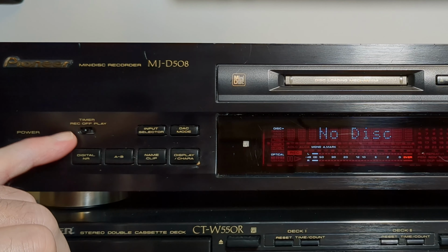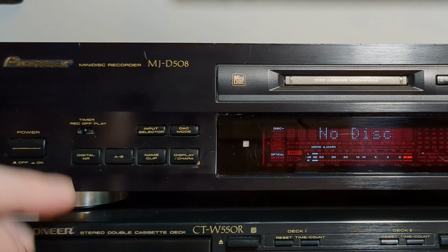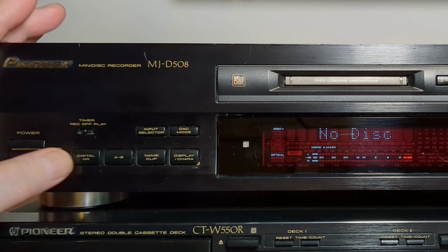You've got a timer, you can time it to play, time it to record. You've got digital noise reduction here.